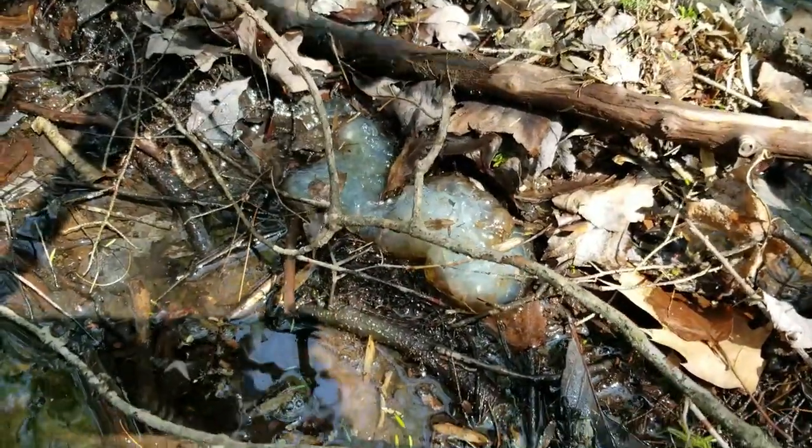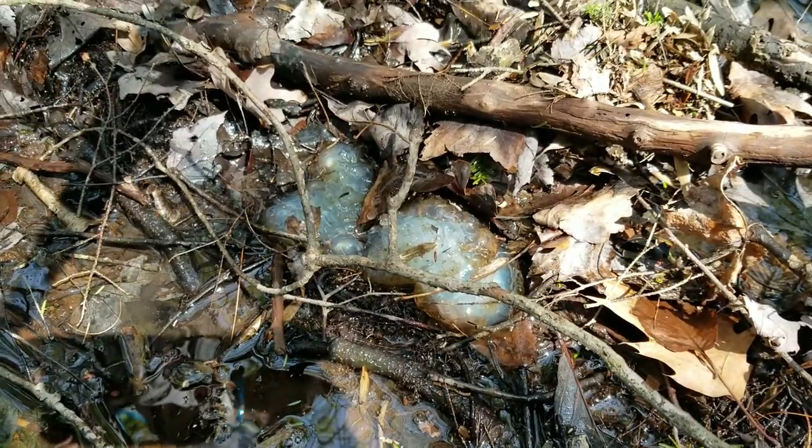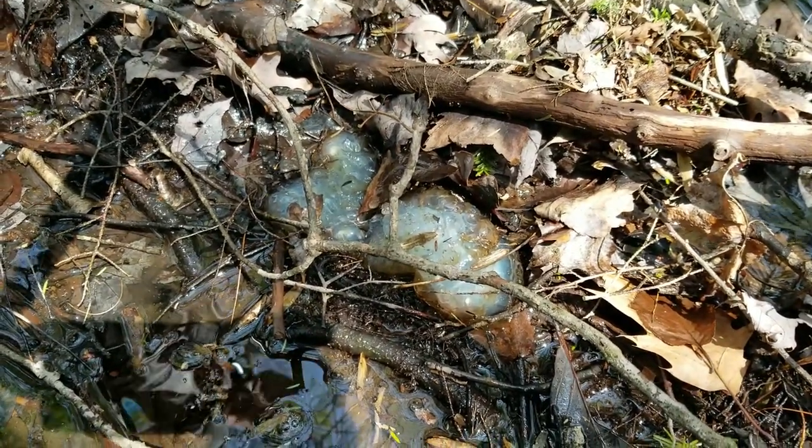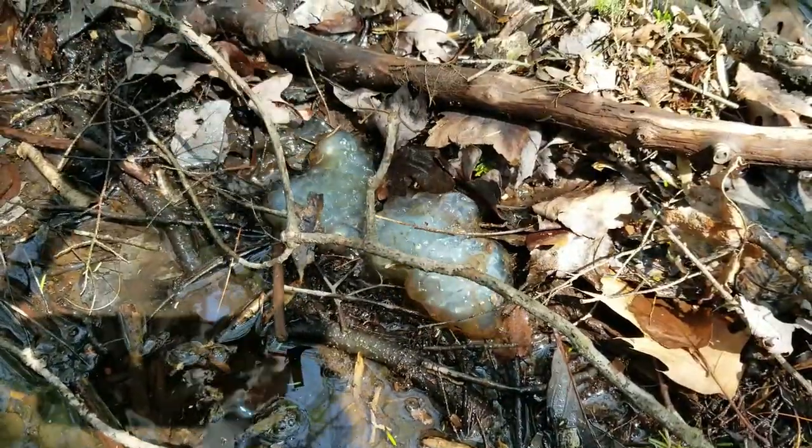Ew. We've encountered some sort of alien. What is that? Girth slime. Aliens do exist. Jiggle it more. Yes. What is it? Ew, I'm not touching.